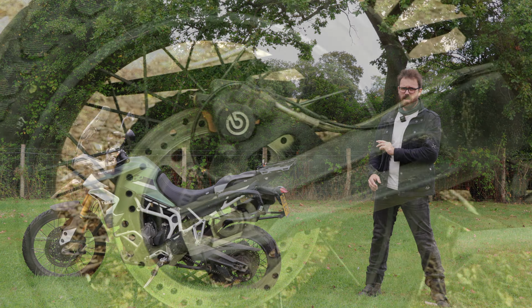You also have an adjustable seat height of 850 to 870 millimeters. That is on the taller side of life. If you're a shorter rider, you may want to look into getting either a lower seat or a lower version of this bike, because I believe they do exist.